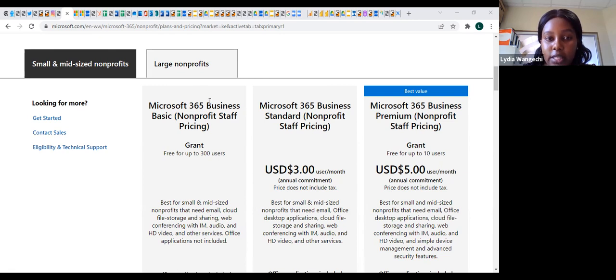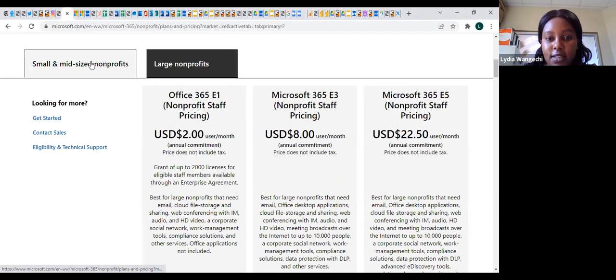With these business plans, but with the enterprise plans, E3 has an unlimited size of emails, so that is unlimited for the enterprise plans. The E3 only, not the E1, but E3 and E5, it's unlimited.